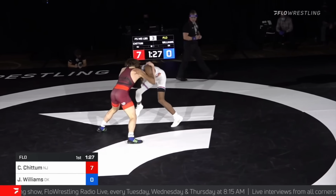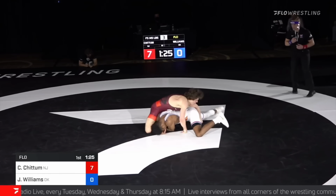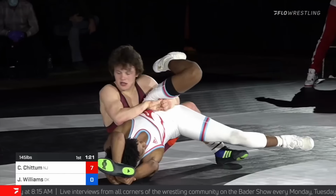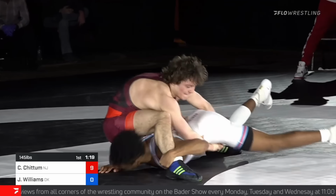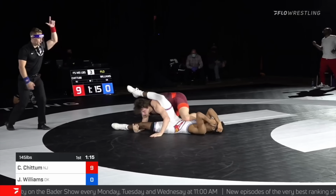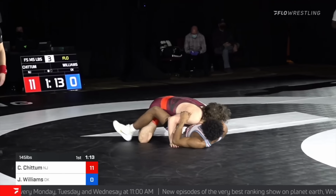Couple of attacks from Jordan Williams. He's trying to go there. There's that duck, but switches to a low-level shot and looking crotch lift again. He's got it. 2 more, 9-0. 1 more will end it. Williams got to be careful. There it is, 11-0 tech fall for Cody Chittum.